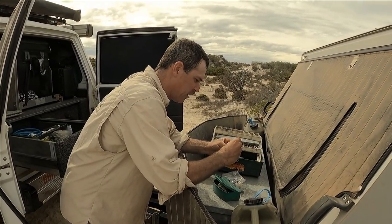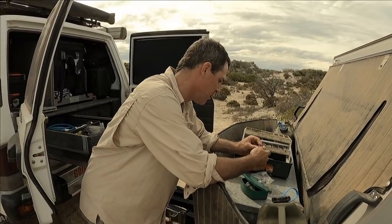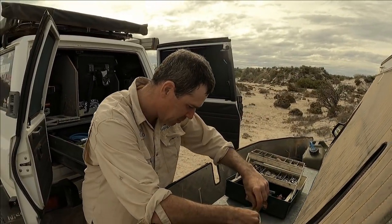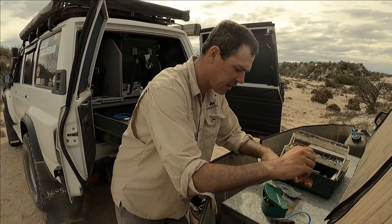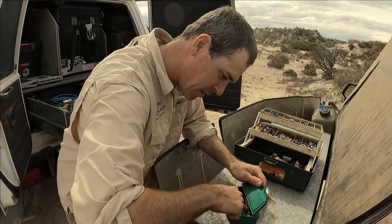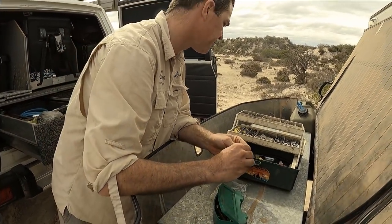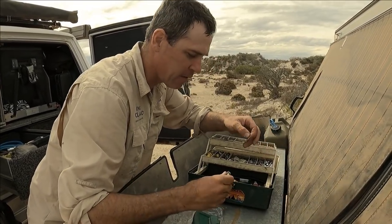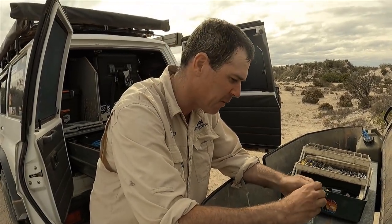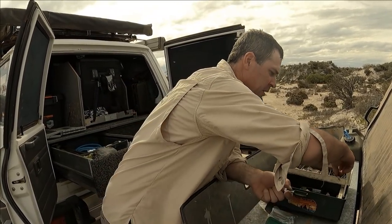It's been open and closed a few times since the new exhaust went on, with that issue we had with the turbo studs breaking. So yeah, we'll just put a new bolt on. I carry spare bolts and stuff, so it's just a matter of finding the right size. I think that one will do, and I'll get a washer. Yeah, easy fix. It shows why you've got to carry some spares. Little stuff goes wrong, and you've got to carry the right tools.